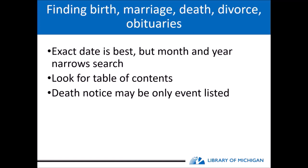Another good point to keep in mind is to look at the first page of the newspaper. Is there a table of contents? Some papers do and some papers don't. Provide that information to help you quickly navigate to that section or that page. A death notice may be something to keep in mind, and many of you may already know this, it may be the only event listed. There may not be an obituary. That might be the only item, just that brief death notice.